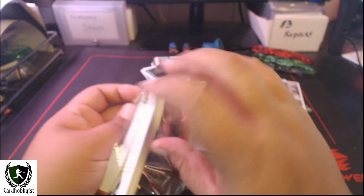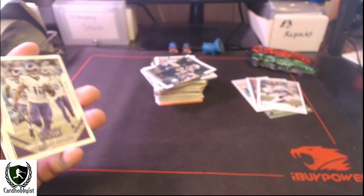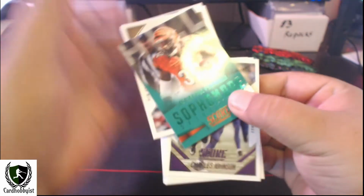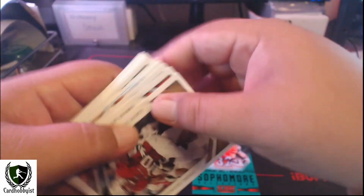We either got a hit or a dummy card in there. I'm imagining it's probably a dummy card. That's what it looks like. Looks like a dummy card in there. But you never know. See if we get faked out here. All right, we got a green right here. I guess we're starting with the good stuff first. Jeremy Hill, Sophomore Selections, green parallel.